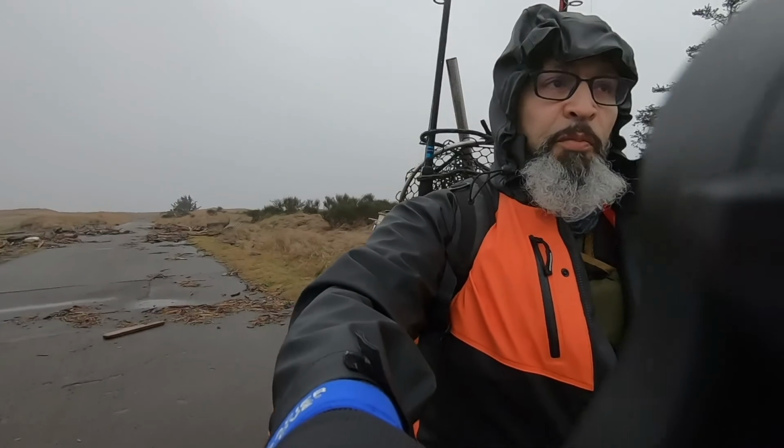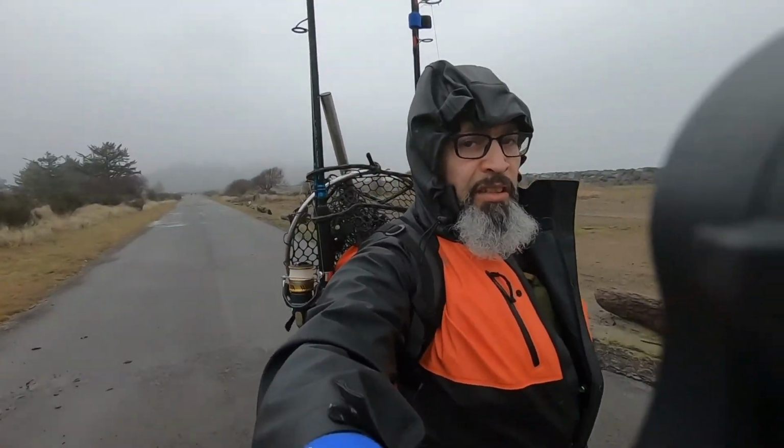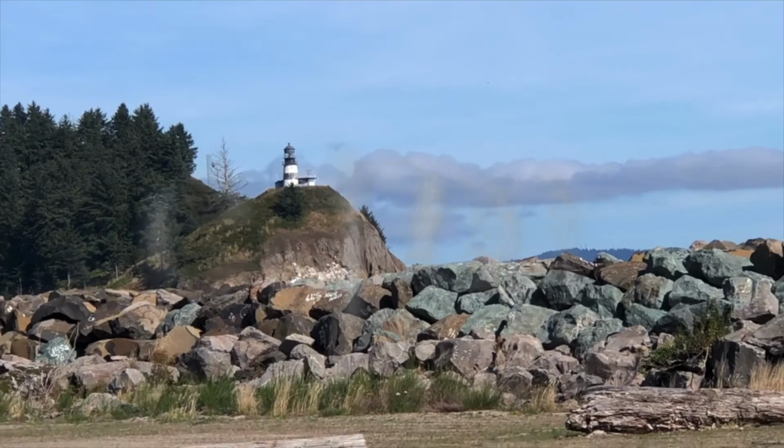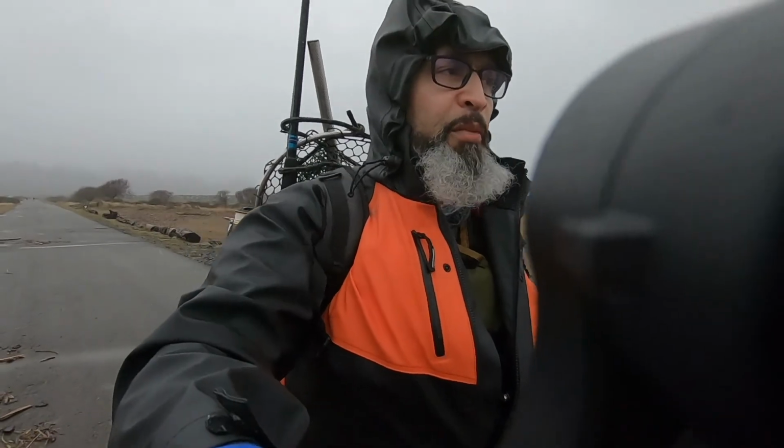Such a beautiful place. And if you look behind me, way up on the hill, you'll see, I believe they call it the North Head Lighthouse, maybe. Cape Disappointment. I don't know. Google it. Look up Cape Disappointment, Washington State Parks Department.